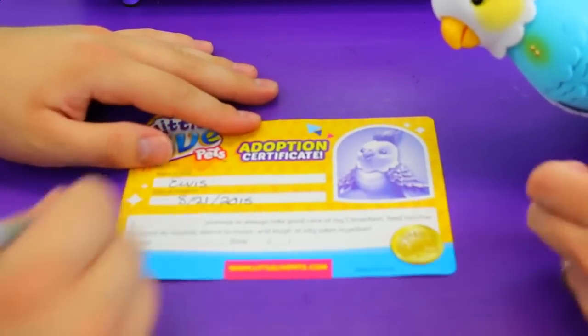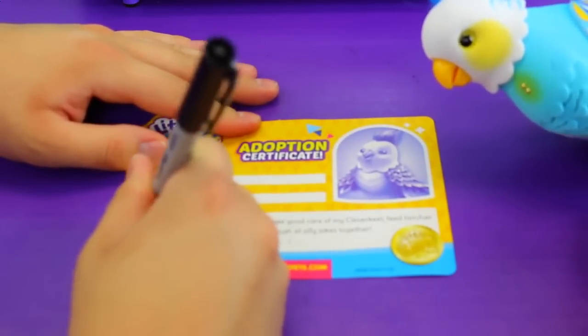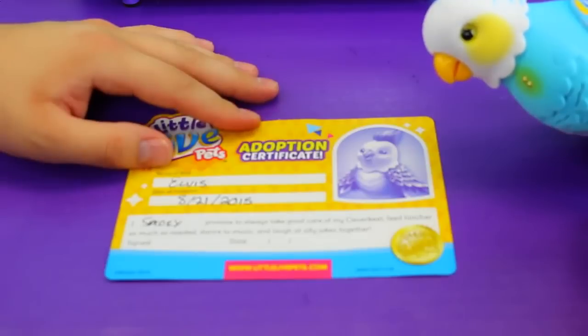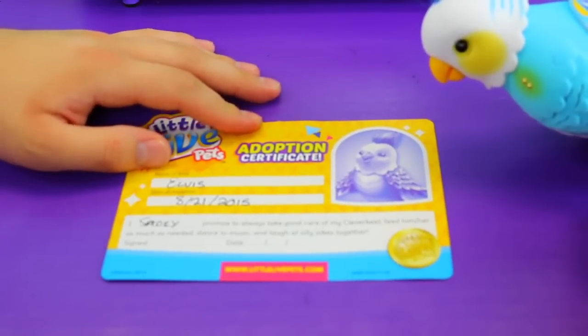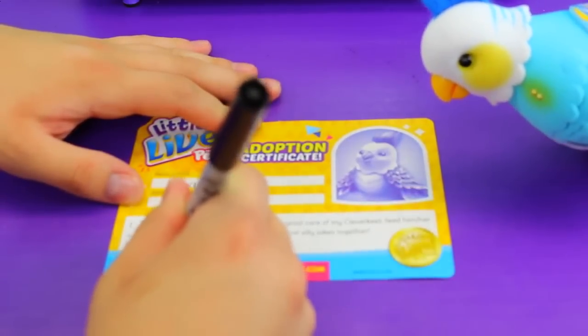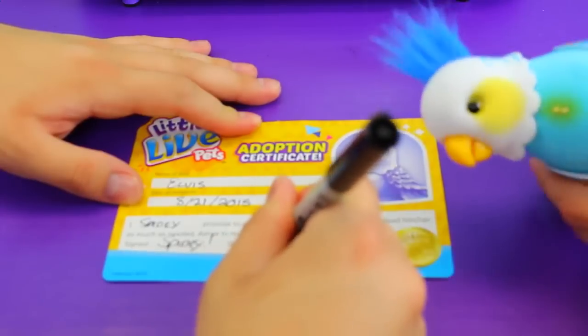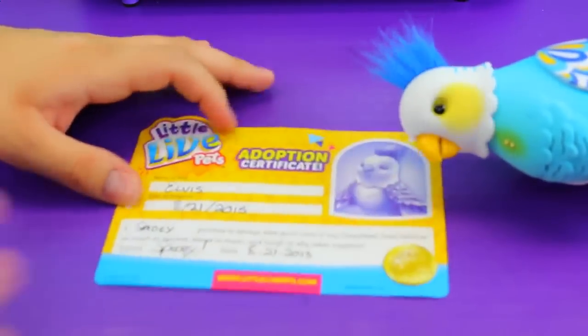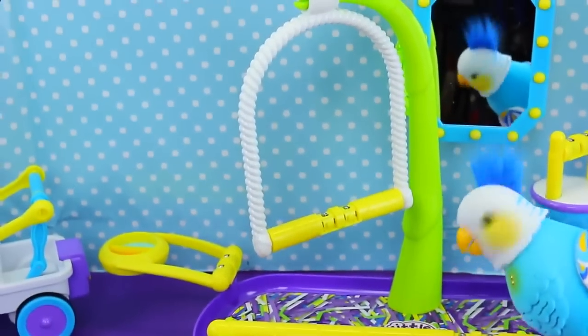Okay, and then put: I, Spidey, promise to always take good care of my Cleverkeet. Feed him or her as much as needed. Dance to music and laugh at silly jokes together. And then sign Spidey and then a date. Spidey. Awesome. This is cool. And it's 8/21/2015. All right, he's officially adopted to me. Yay, Cleverkeet. Okay, now let's play a little more.